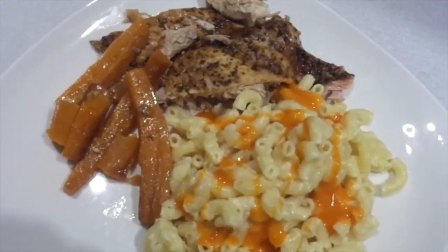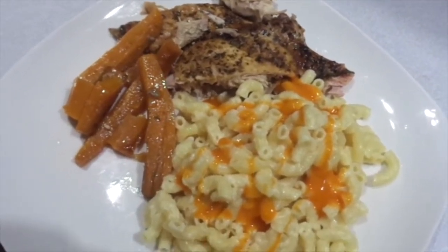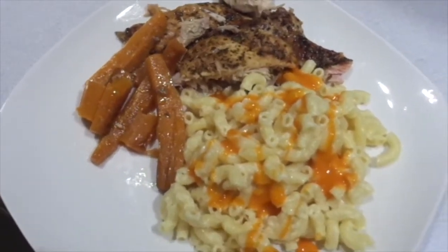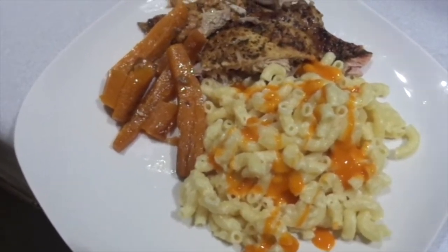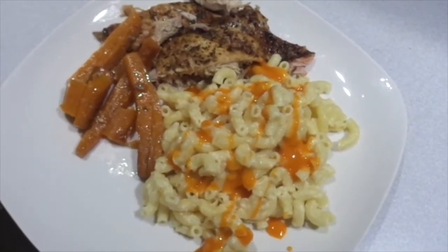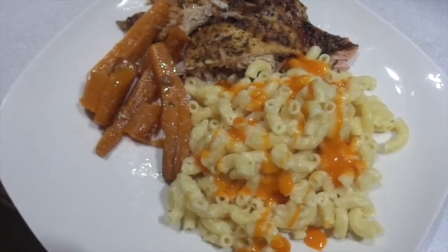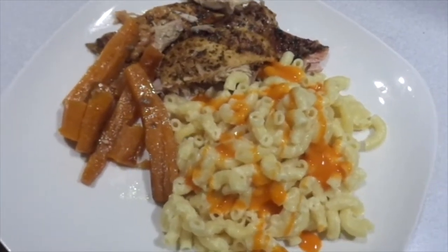Here's my plate. I put a little bit of buffalo sauce on the mac and cheese. I thought I'd try it. And there's the turkey and the carrots. I'm not actually having the squash. My hubby wanted the squash, so I like squash, but it's not like my ultimate favorite. So this is what we're having for dinner tonight, my darlings.